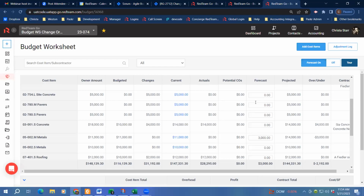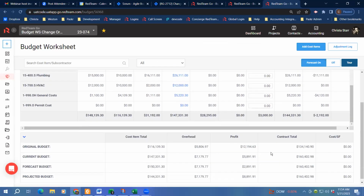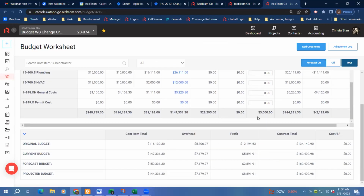You can enter values in the forecast and it will update your projected amounts over here so that you can get some insight into where you think you're going to end up. So this really is just a what if column for you. If you have it turned on and you've put values in here, you'll also notice down at the bottom that there's a forecasted budget row. So any changes that you make here, I have $3,000 that looks like I moved out of a cost code. I'm anticipating that I'll save and it would go to profit.